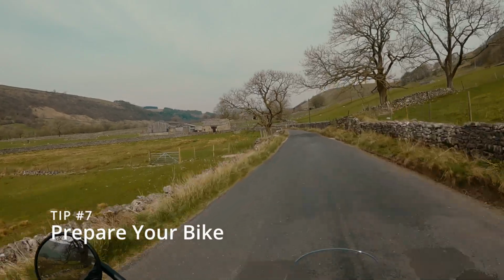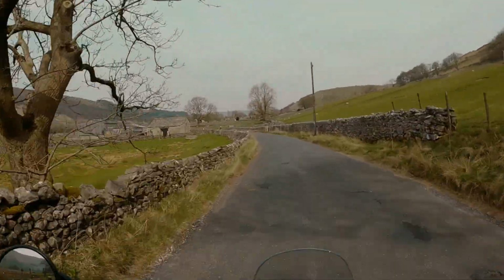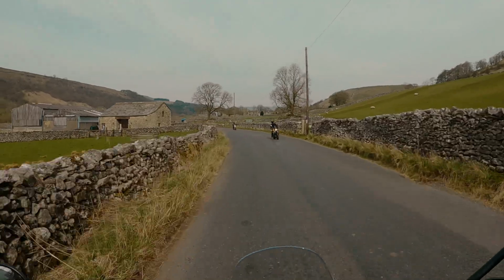So make sure your bike is prepared. Seems obvious, but I've seen so many times when people have not done that.